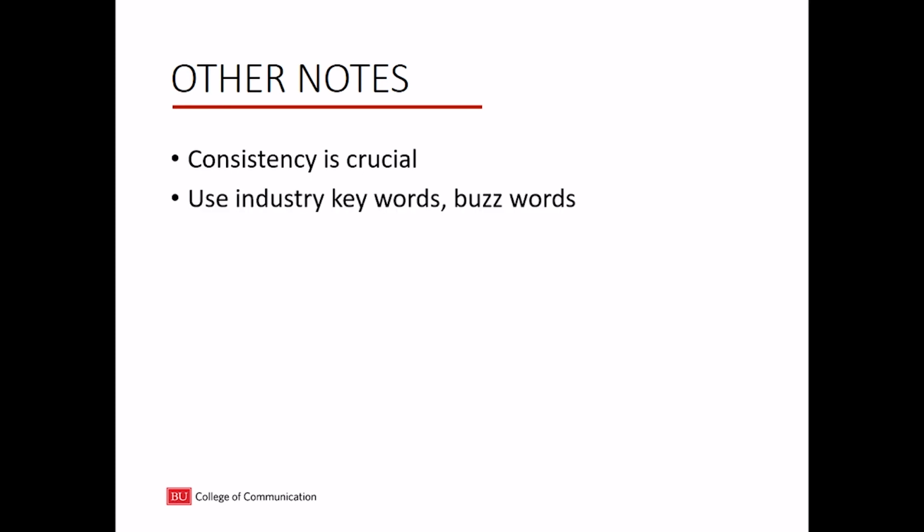Industry terms and keywords and buzzwords. Every industry has them. Include them. For example, in television news, the terms VO, SOT, and VOSOT are very commonly used. A student looking to get a position as an on-air news reporter should have these terms in their resume, assuming that they have those relevant experiences.